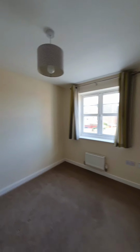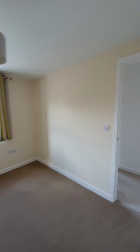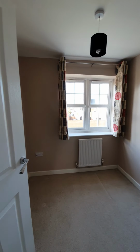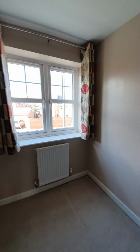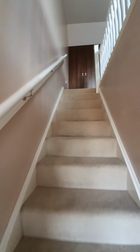Here we have bedroom number three. This is to the front of the property. Again, nice sized bedroom. You could get a double in here, although probably better suited for a single bed. And then this little room here could be used as a home office, little craft area, maybe some storage. And this provides your access up to the master bedroom.